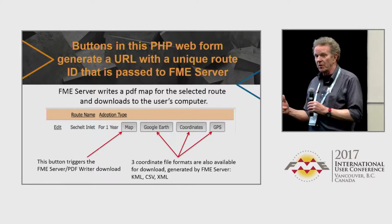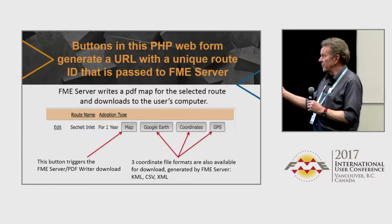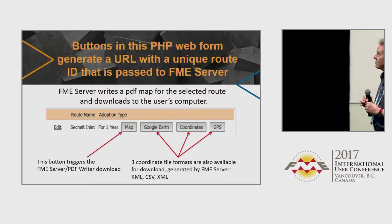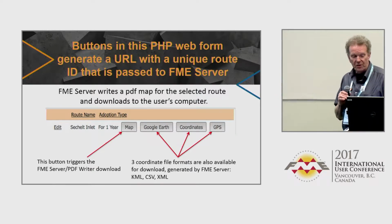We have one person coordinating in each province or territory in Canada. And to get that information, we need the help of FME Server, which generates some output based on the route that you've selected.